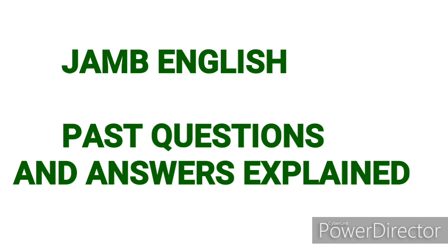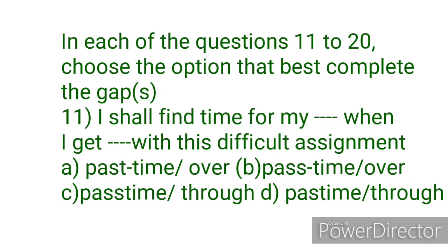So we are starting with question 11. We are skipping questions 1 to 10 because questions 1 to 10 are comprehension, and comprehension, as you already know, is hardly repeated in JAMB exams. In each of the questions 11 to 20, choose the option that best completes the gap or gaps.